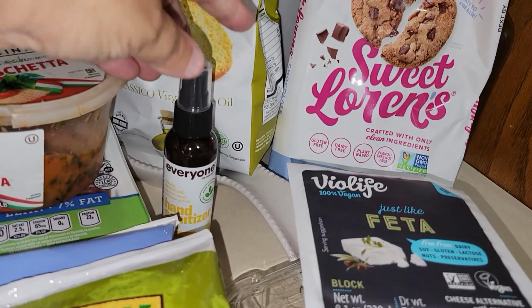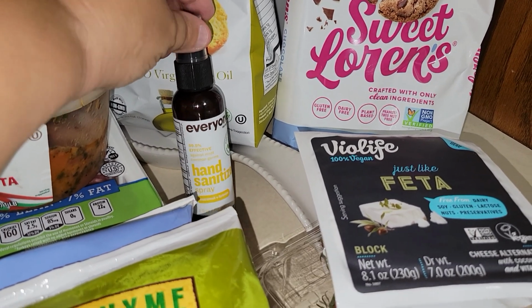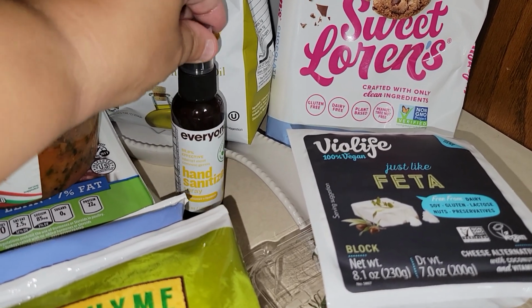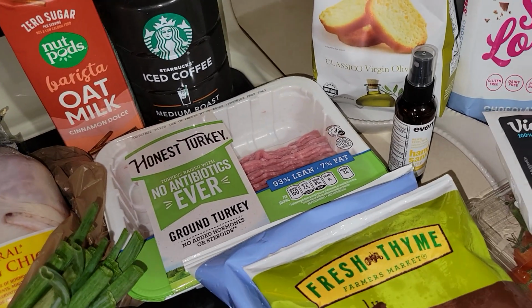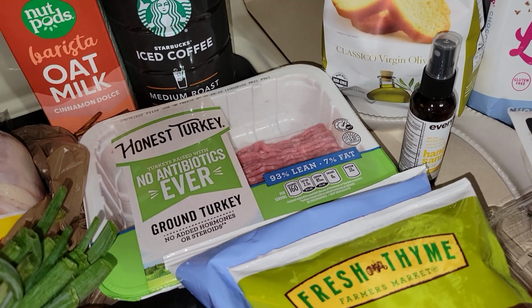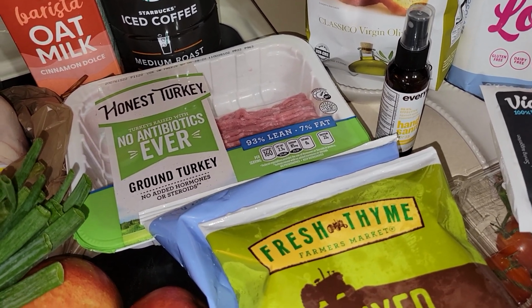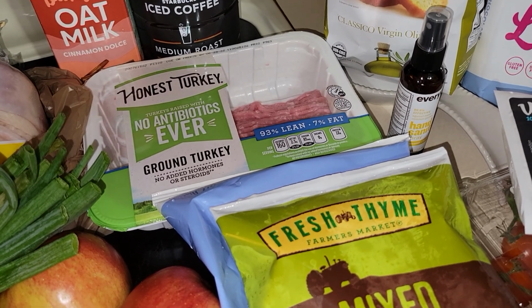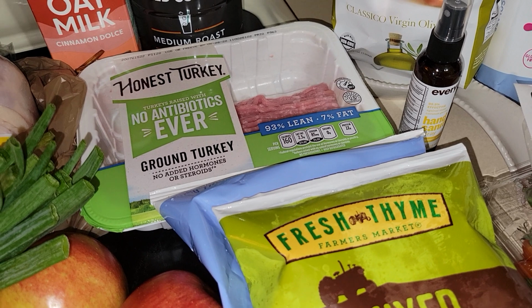Great. I love this hand sanitizer. I keep one of these in the car, you know, just to have. It's always good to have hand sanitizer. And also I have been making our dogs some fresh food, especially my daughter's dog, who is home. My youngest daughter is home for the summer, but she's also kind of away for a job all summer.